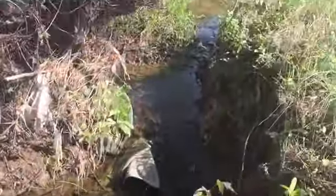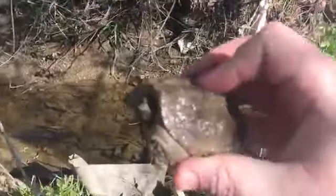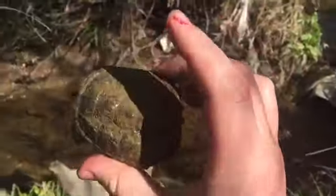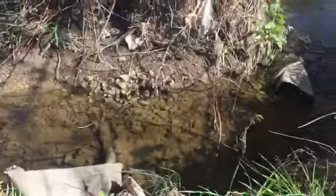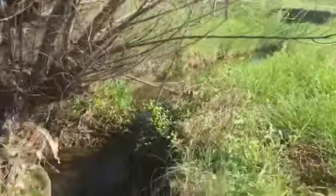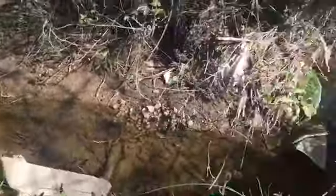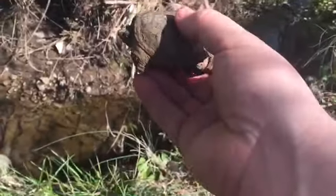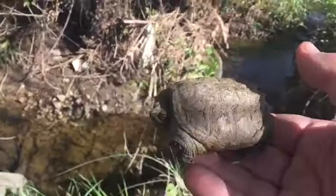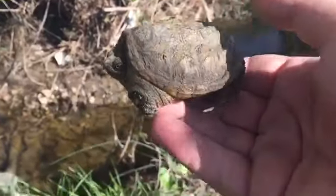So we're walking down this creek, right, and we find a baby snapping turtle. It's a little common snapper. It looks disgusting because it's been in this water, but it's a little one. Okay, so we just went on a little stroll down by this little creek that we found, right? Not really expecting to see anything, maybe some frogs and stuff, and we look down inside of this thing and we find this little guy. It is a baby snapping turtle, and it is beautiful.